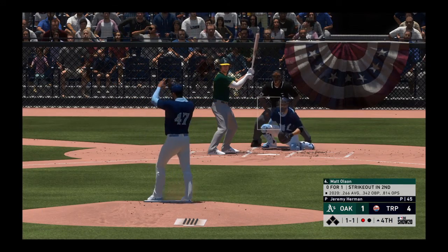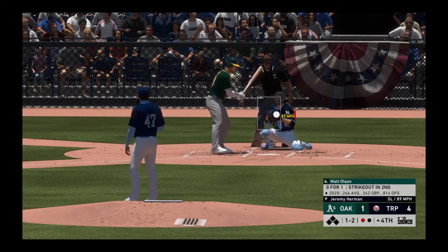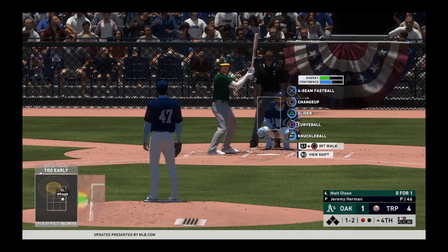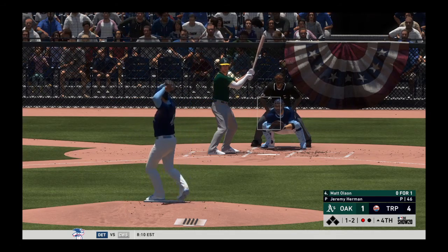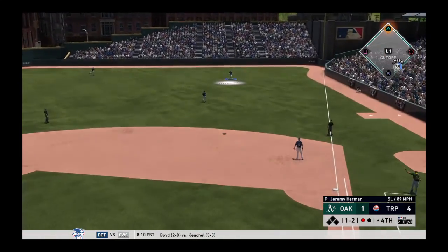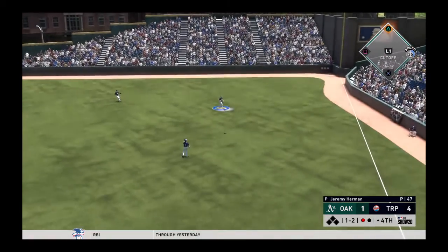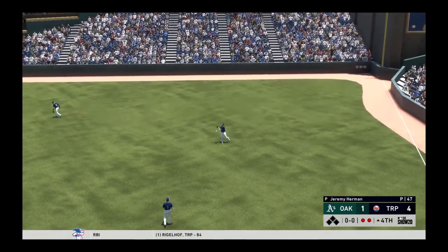At the plate now, Matt Olsen. Ooh, jumped the gun a bit on that swing, and he's down 1-2. Pulled high in the air out to right field. Cougar is there, 2 down.